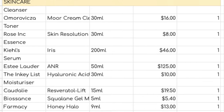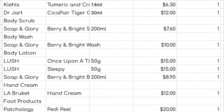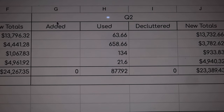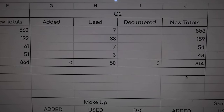So in total for skincare, I used 33 items worth $658.66. So I'm very, very pleased with that. In total for quarter two, I have used up $877.92 worth of product, and that has been across 50 items.